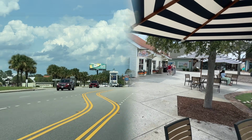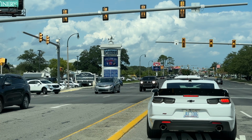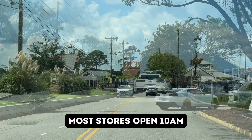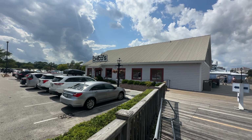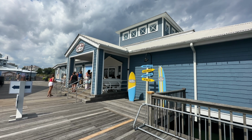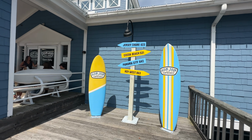Hopefully answering the question of, is it worth the stop for you and your family next time you come to Myrtle Beach? Barefoot Landing in Myrtle Beach, South Carolina is about 25 minutes from the Skywheel in Myrtle Beach. Most stores open at about 10 a.m. in the morning, and there's no cost to park at Barefoot Landing. You can see the Chico's over here to the left, and over to the right they have a Ron Jon surf shop. This is one of two Ron Jon surf shops in Myrtle Beach.